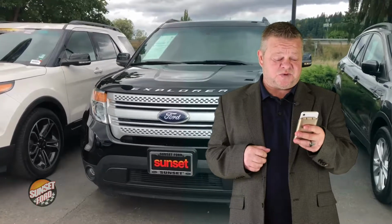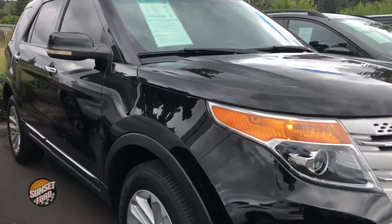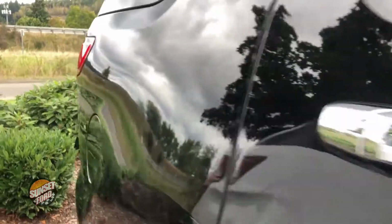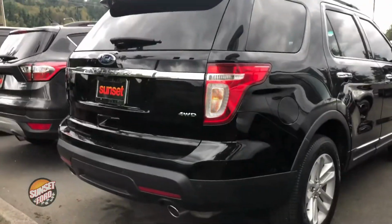This is the 2012 Ford Explorer. Stock number is T20521A. Let's give you that virtual video walk around and show you this Explorer up close and personal without looking at static photos. Take notice of the exterior condition.